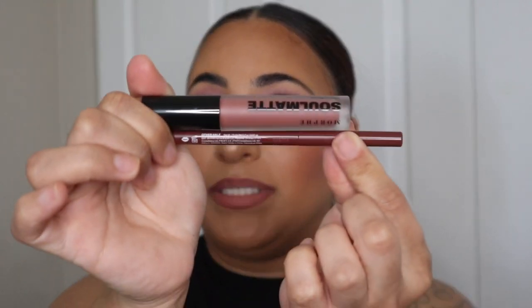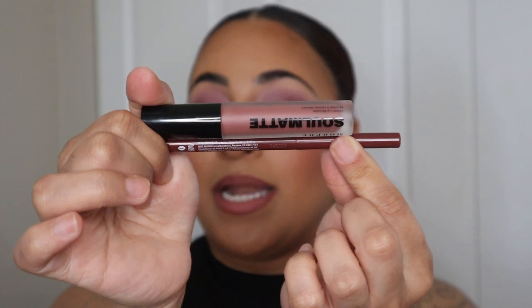The Morphe lip liner and Soulmattes velvet liquid lipsticks, 10 out of 10, I recommend. I believe they came out with 10 shades, and I believe there's a lip liner to go along with every color liquid velvet lip mousse. They are soft and comfortable on the lips. They're nice, they look good, I like them. $12, you cannot beat it.